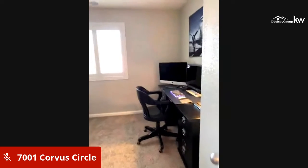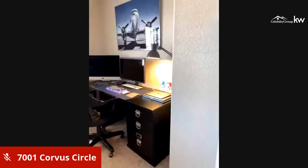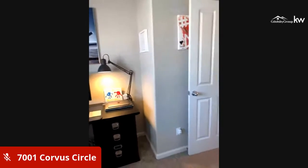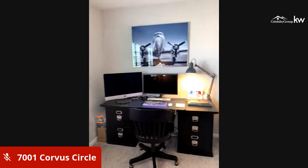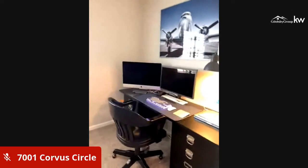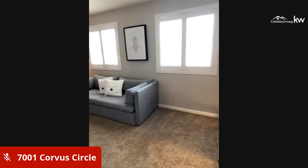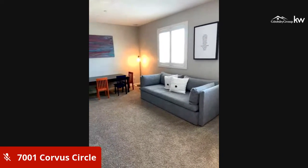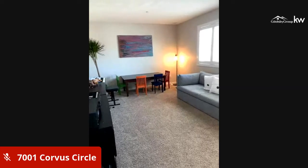And now we're entering the bonus room. So this could totally be a fifth bedroom. If you look at this desk right here, this was originally designed, I think, by the builder so that you can put a closet right there. It's a total space for a closet, or you can use it like they are as a bonus room. They have their desk there with plenty of space for a good sized desk. Then you have space for a couch. Then you have space for a table, which, right now I'm especially imagining quarantine style, right?